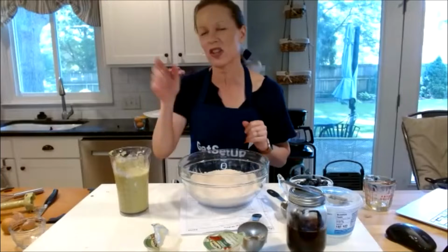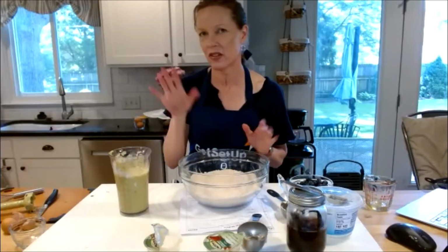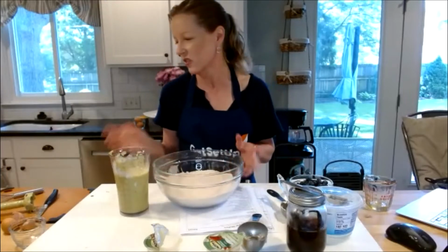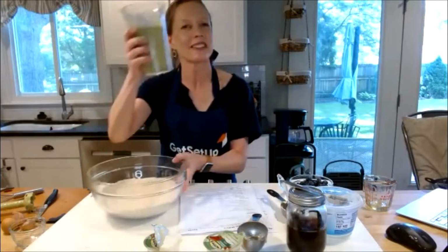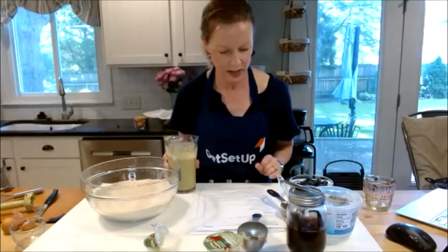Not that I usually just rinse. I rarely take a washcloth into the blade. I just do a really good hot rinse, but still it's just a little smaller blade to deal with. So, all right, now it looks like a smoothie, doesn't it? Here's your green smoothie for the day.